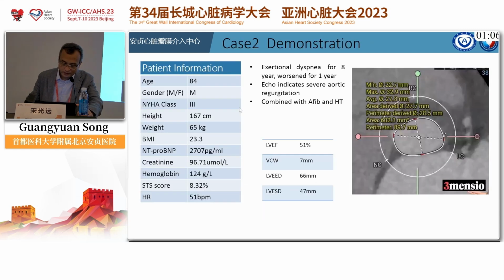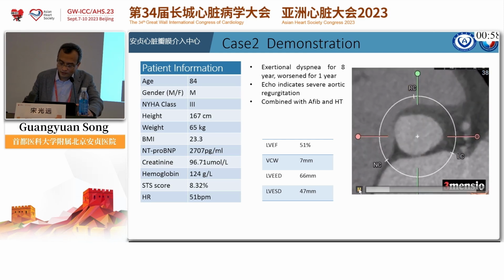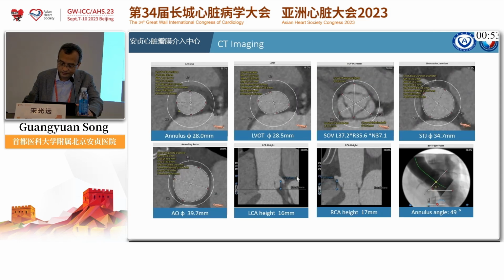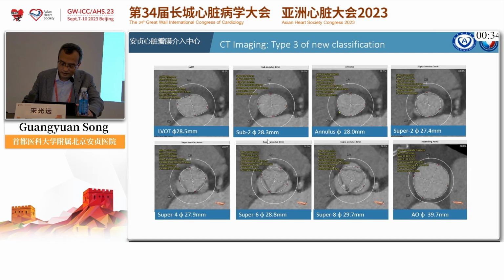So this is another case, an 84 years old patient. This is also a big sinus and also big annulus. This is the CT imaging. The annulus is 28, the LVOT is better than the last one, and the STJ is also good. But the ascending aorta is a little bit dilated. So this is the multiplanar analysis. You can see almost 28.